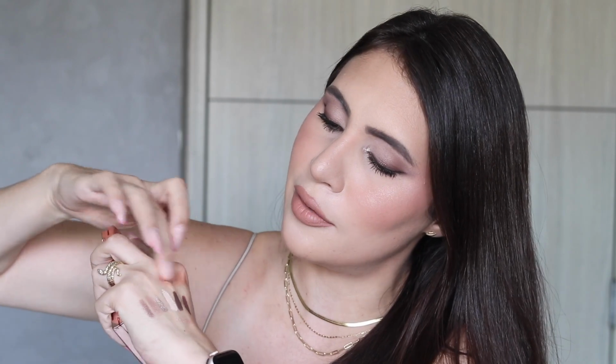It's sort of like a terracotta, but when you're blending it, it has a hint of a reddish tone to it on the cheeks. That's what I'm using on my cheeks today. For highlight, I'm using Cookie by Benefit. Okay, you guys, and that's it for this look and this video.